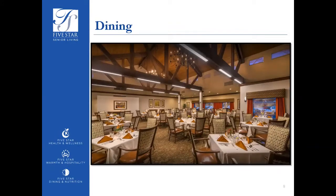And then this here is our main dining room. It does get pretty hopping in there. It's nice to come sit down, have a meal, and meet friends again. It's back up and running this week, so we're very excited, and our residents are super excited, and it's great to see them say, hey, I'll see you at dinner tonight. So it's a great feeling.